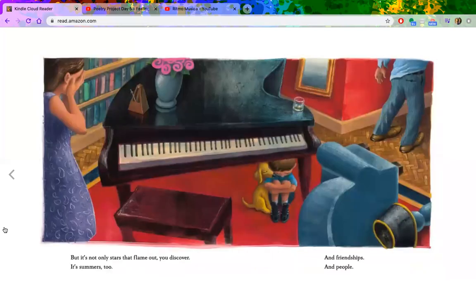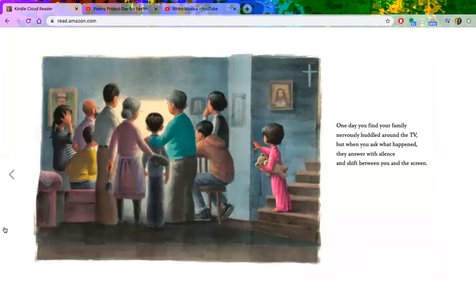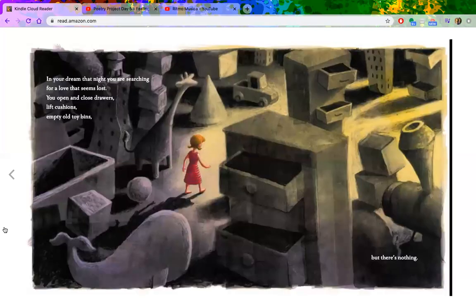But it's not only stars that flame out, you discover. It's summers too, and friendships, and people. One day you find your family nervously huddled around the TV, but when you ask what happened, they answer with silence and shift between you and the screen. In your dream that night, you are searching for a love that seems lost. You open and close drawers, lift cushions, empty old toy bins, but there's nothing.